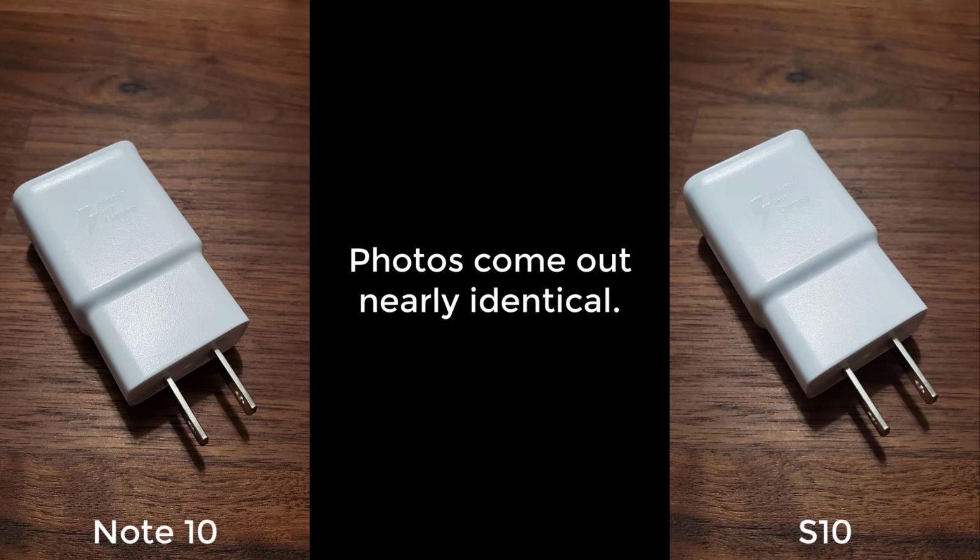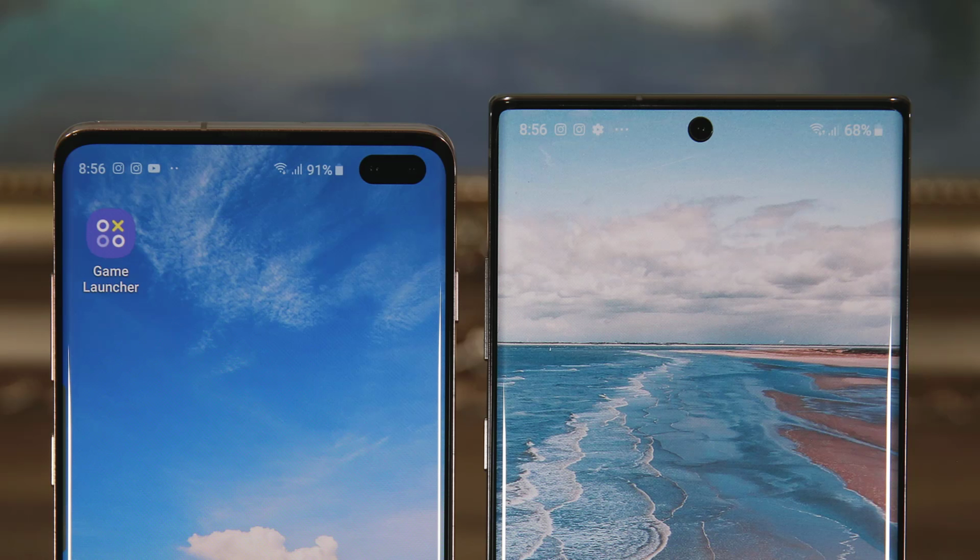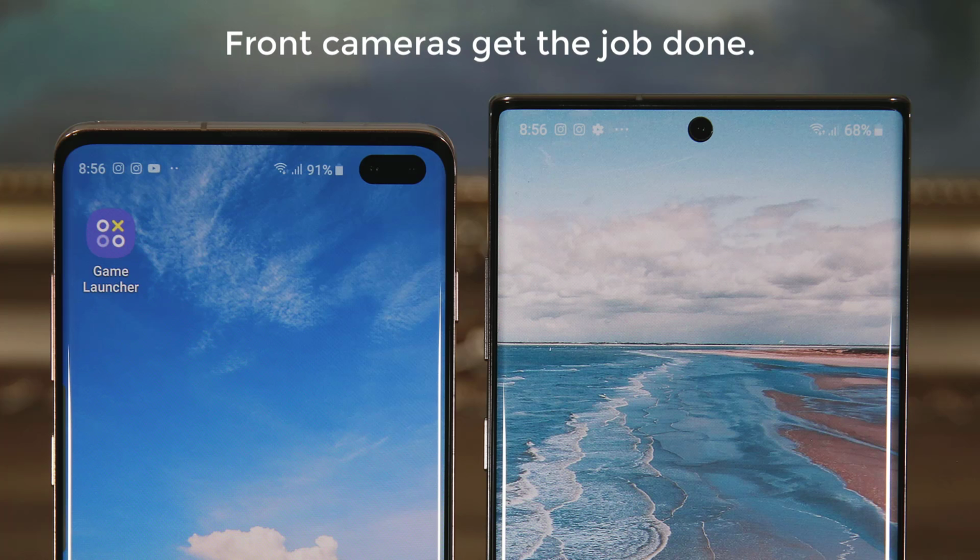Other than that, both of these phones produce identical quality images and videos, with the Note 10 offering minor software-based enhancements that would take a scientist to discern. S10 also offers dual front-facing cameras, while the Note 10 offers a single front-facing camera, and honestly, this is not a big deal because you'll be able to take selfies or perform video calls on both smartphones with no problems.